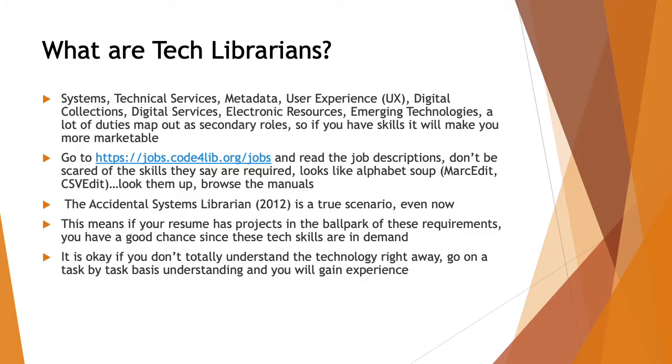And then, so take a look at the job descriptions and don't be scared off, because it may look like an alphabet soup, like, oh, you need MARC edit, CV edit, but you are librarians to be, and you'll be able to do those information searches and look up, just like how you try to find information. You are great information seekers. So take a look at these websites, these programs, read the manuals. They're often simpler than they seem to be. You have a lot of skills since you work with tech on a daily basis.